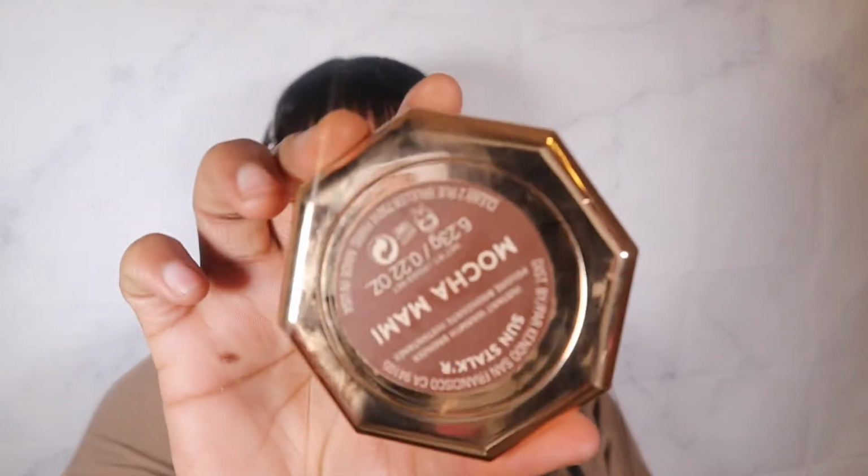So now I'm taking my Fenty Beauty Sun Stalker Bronzer in the shade Mocha Mami, and I am just going to bronze my face with this.